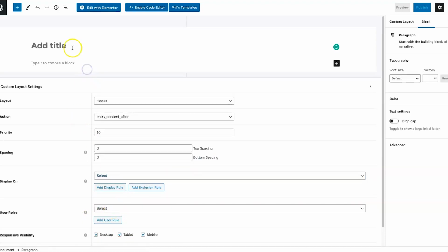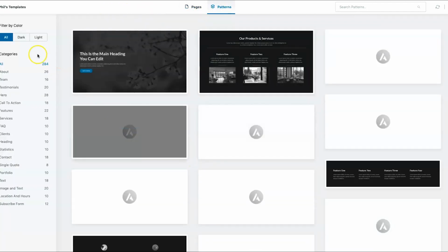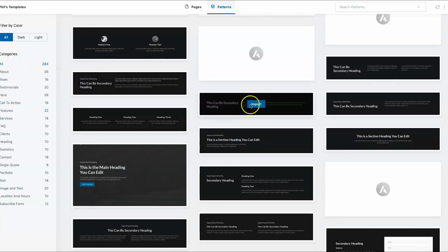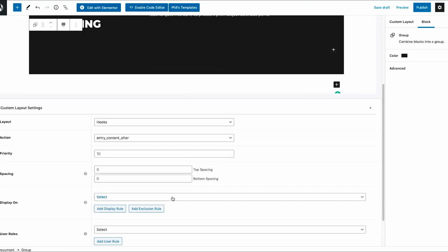But once you've done that, where you want it to go, you can either paste in your code, you can either choose different types of templates inside of Astra, for example. You could come to patterns, right? So if you wanted to choose a particular type of block inside of here, let's just say I wanted to add in this particular thing, you could import that. And now this can actually be injected exactly after the entry content, after it, all the time on all of the posts or whichever rules that you set.